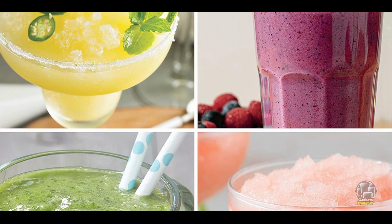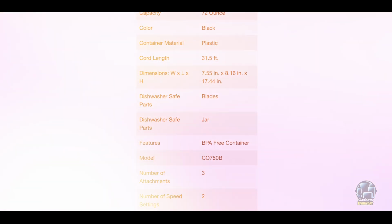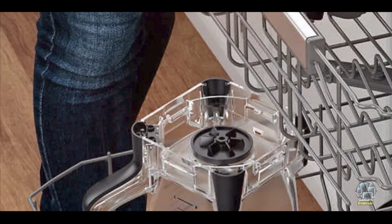Benefits and usage: the Ninja Blender's powerful motor and sharp blades ensure that you get smooth, consistent results every time, whether you're making smoothies, soups, or sauces.